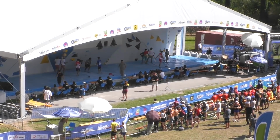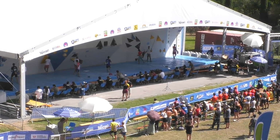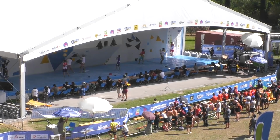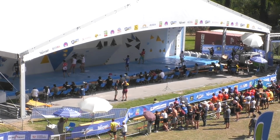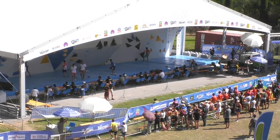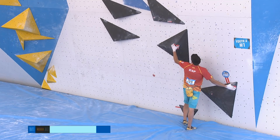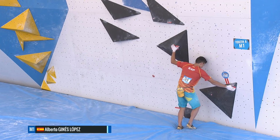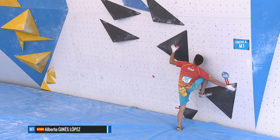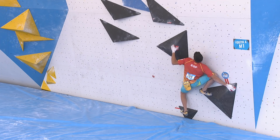So Alberto Gines Lopez gets underway. So Alberto, we know from Chamonix World Cup earlier this year, a man not without a bit of scrap, a bit of dog.